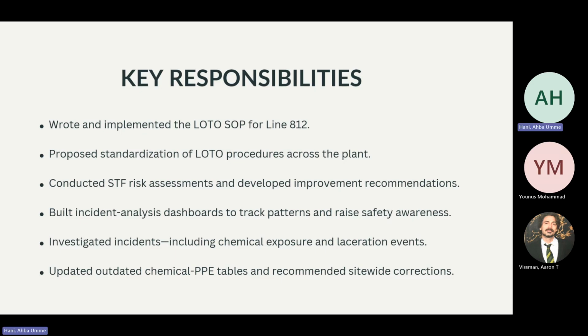In this lockout tagout SOP, I was responsible for writing it, analyzing the slip trip risks there, building the dashboards, and investigating the incidents. These tasks required my collaboration with the operators, the mechanics, the engineers, and the supervisors. This multidisciplinary teamwork reflected the core public health approach, multiple systems working together to protect the population health.